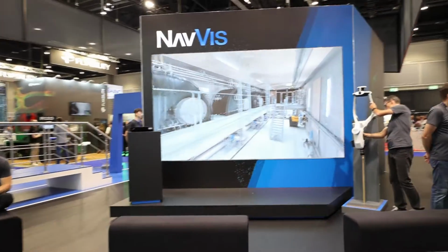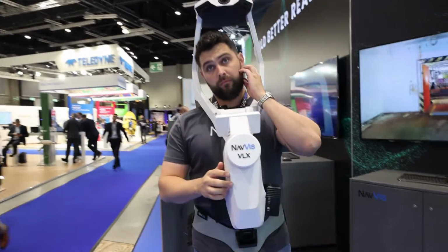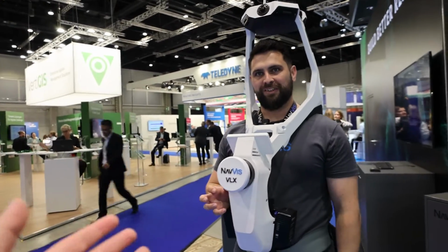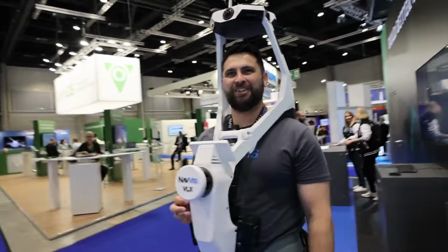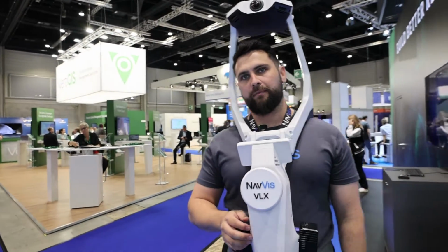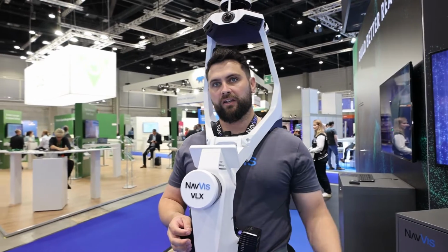All right, this has been a very popular booth. This is Novice, and they have what I like to call the body slam. I'm sure there's a more official name for it, but we're going to talk to Carl, the senior account executive, and he's going to tell us a little bit more about their product. Carl, nice to meet you. Good to meet you. Tell me more about it. I want to know the actual name of this device. It's not the body slam, but this is the Navis VLX3. It's the third generation of our VLX family.